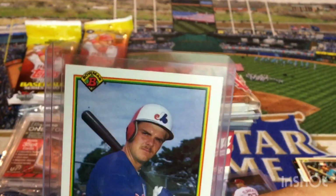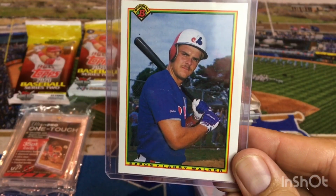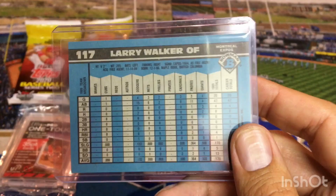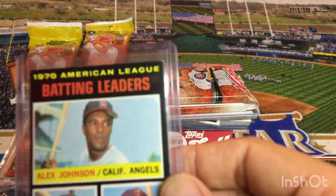We had, this one was for $1 as well, the Larry Walker rookie card from Bowman. A young Larry Walker, recent Hall of Fame inductee, from Bowman. I don't exactly know the year. 1990 it looks like. And then there was another for $1.